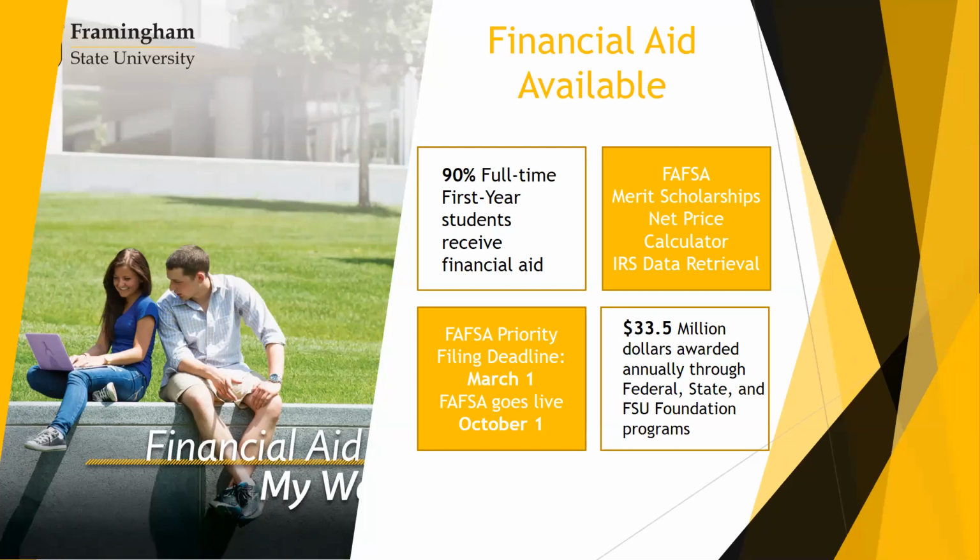So if you go to our website under admissions and aid, we have a direct link to the calculator. Please feel free to use that anytime you'd like to really start to get an idea of what your actual costs of attendance will look like.